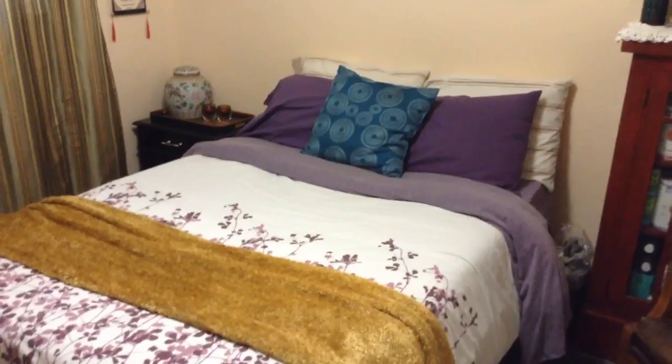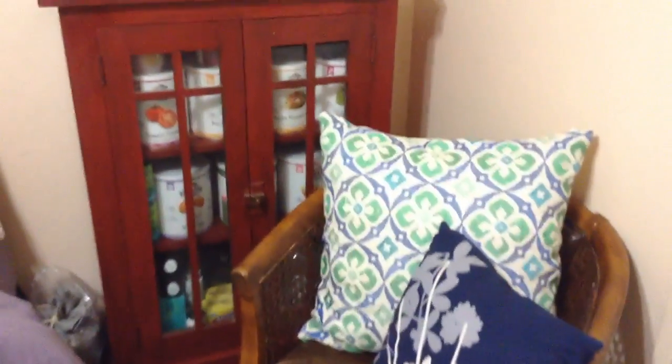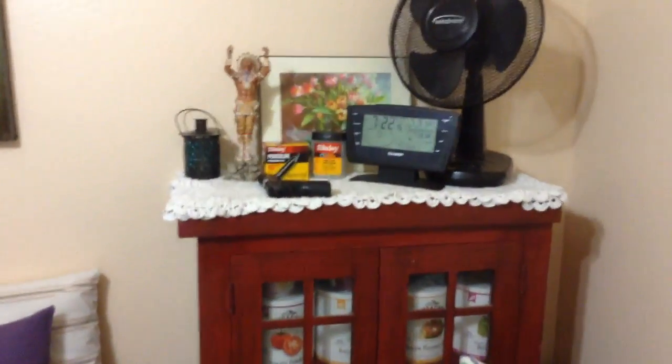But this is my ready room and my guest room. Sorry, I had to pull out the key. I like to keep it nice and homely, and you don't really know that it is a ready room or a preparedness room. In this I've got my medical supplies and alcohol on the bottom, and then I've got some food in there. You don't really pay attention to what's in there. It's covered by a pillow, covered by a chair, which I moved out of the way a little bit so you could see in there. And then on top I've got a nice little gun there, just for scaring people away.